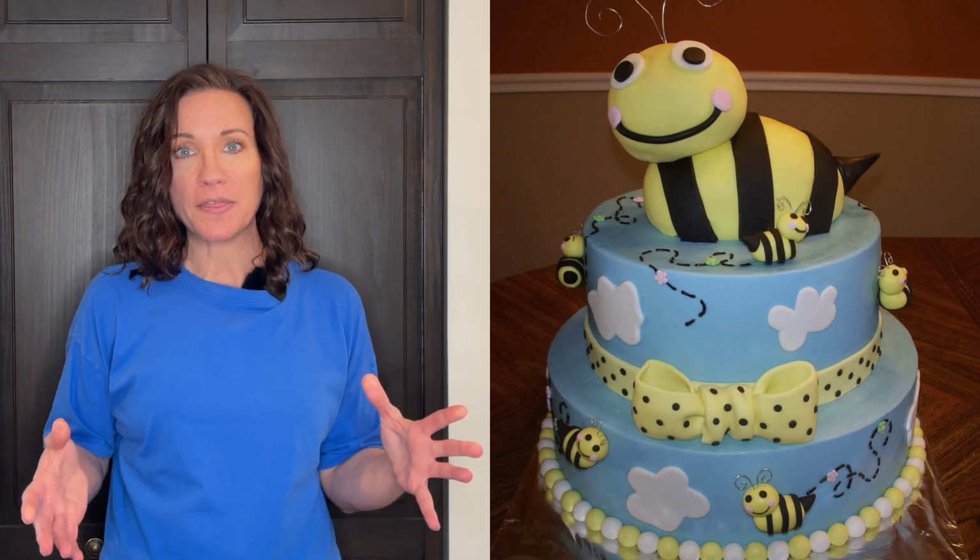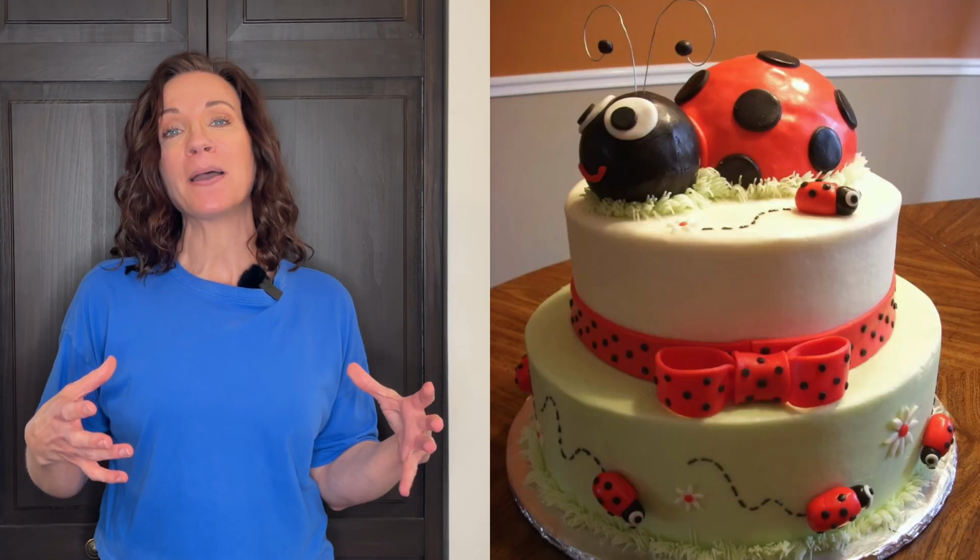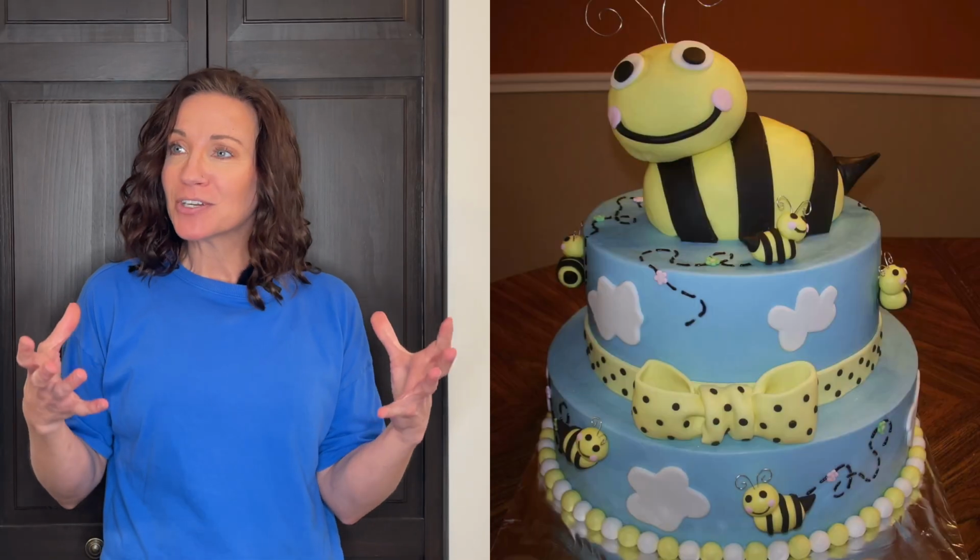So now on to my favorite cake from 2009. And that is this bumblebee cake. And I did make something similar before with a big ladybug on top. And then somebody wanted something similar to that with the bumblebee. And I just think it looks so cute with the little bees all around it and the big bee on the top. And I just love everything about this cake.